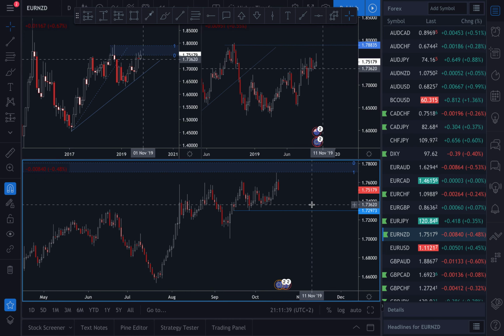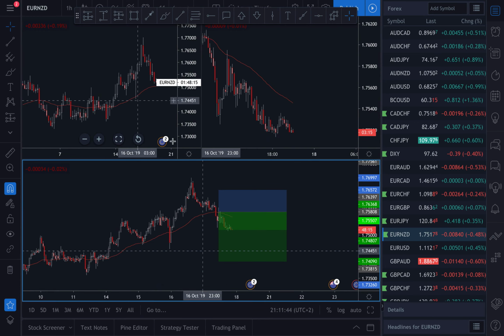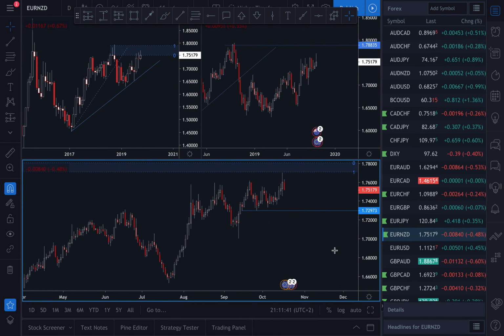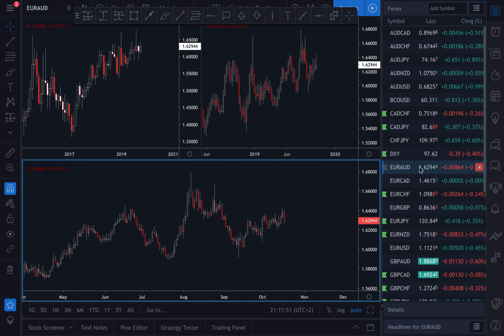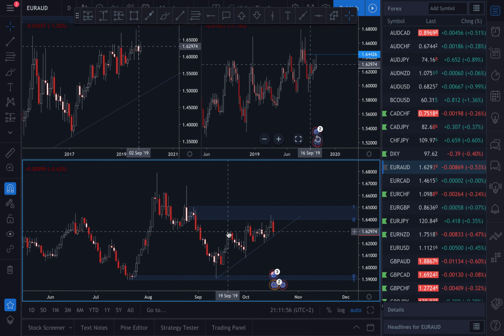almost filled up this supply area. So pretty good setup here. A bit discretionary, not like the best or most beautiful setup, but still pretty good. Euro Aussie was also a really good choice. If you took that one from supply, nice third touch also on the daily time frame, 1, 2, 3.